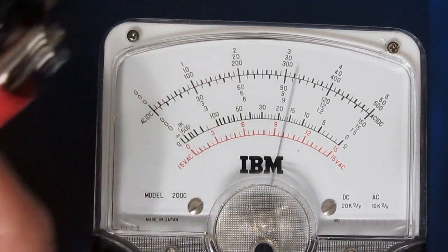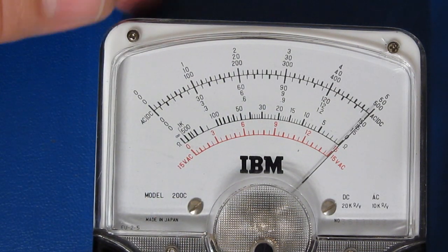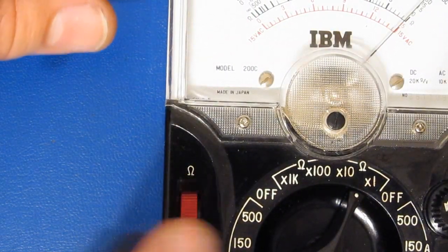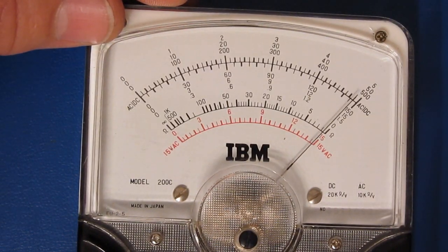So currently the leads are open. If I short these together, and then I can adjust the little thumb wheel, it's sitting here, we use that to zero out the meter, and we'll put this right at 0 ohms.